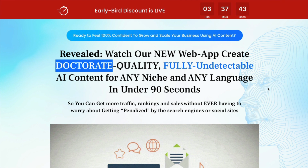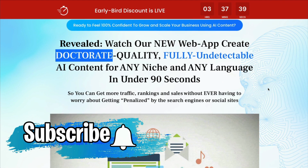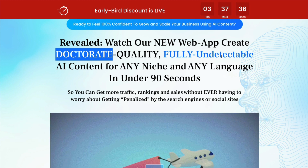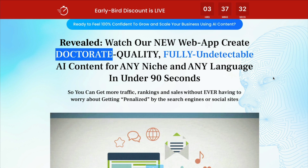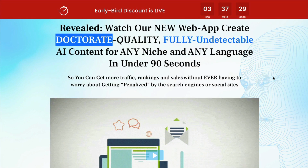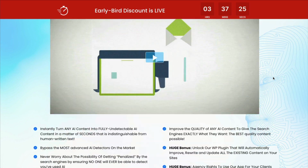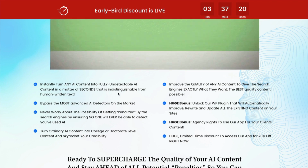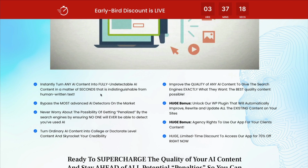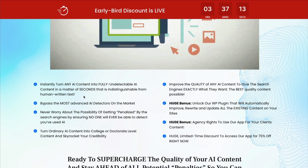So let's take a quick look at this sales page. Up here, he's saying that he's revealed a new web app that creates doctorate quality, fully undetectable AI content for any niche and language in under 90 seconds. And that should, in effect, help you get more traffic and ranking and sales, right? So he tells you down here that you can turn any AI content into fully undetectable AI content in a matter of seconds. And this is what I want to show you inside.